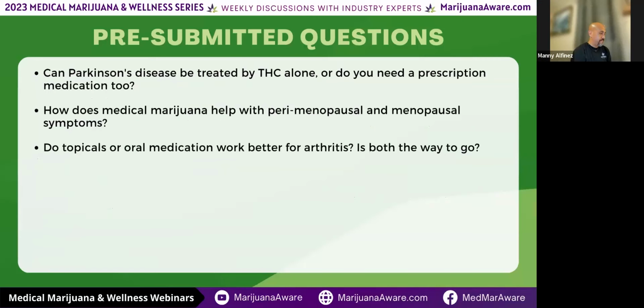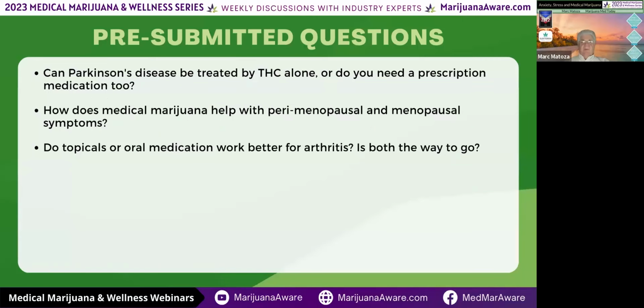I agree. Okay, a couple of last questions from the pre-submitted questions. Can Parkinson's disease be treated with THC alone, or do I need a prescription medication too? Parkinson's really is going to be helped a lot with CBD along with THC. I think that's really important. You do need to have some THC in there, no question about it. But the recent studies have shown that CBD can actually help quite a bit with THC. And there are prescription drugs that are out there.